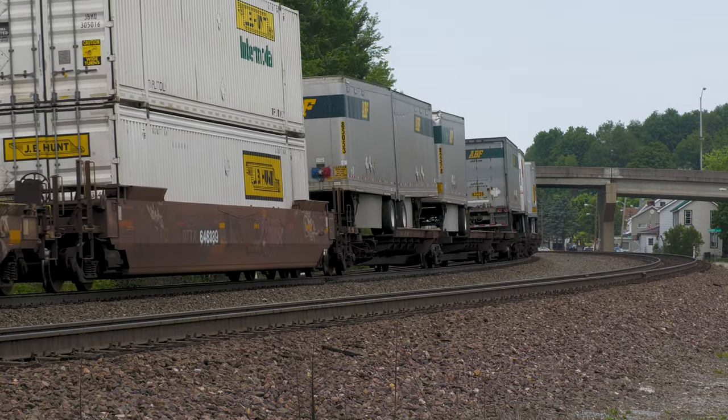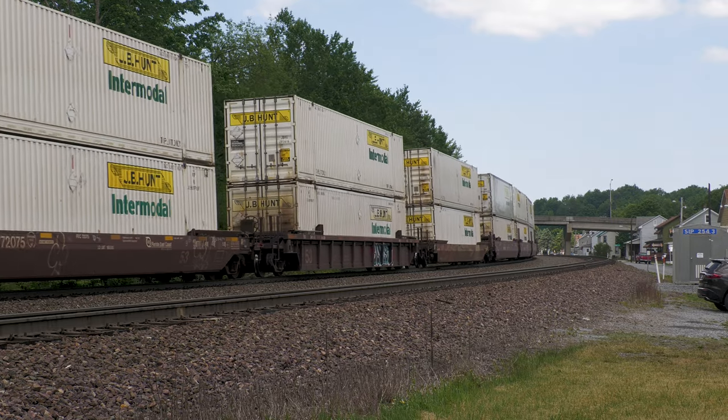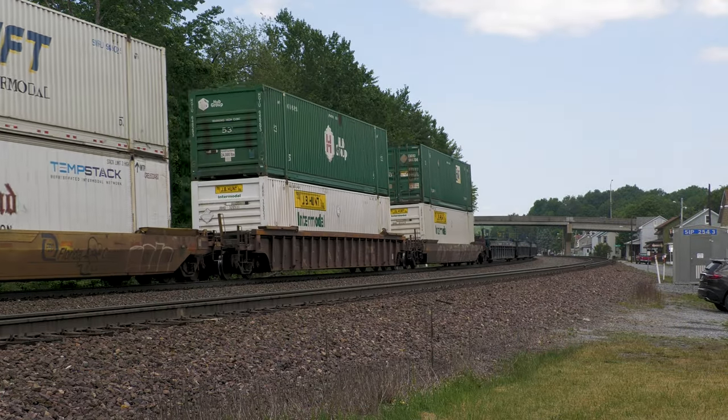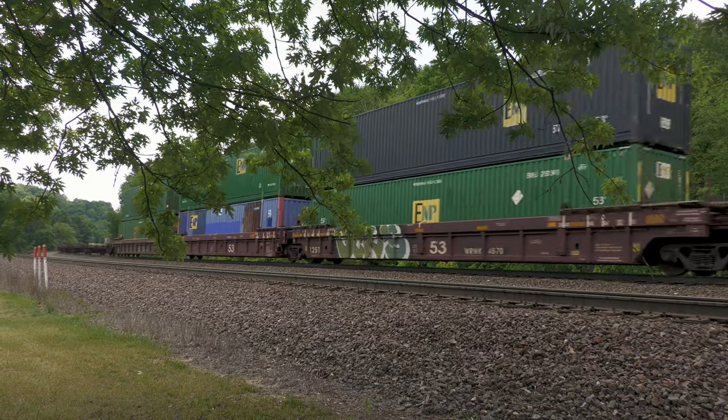It wasn't that long ago that Pennsylvanian position lights ruled this line, with a pair formerly standing guard over the main in Lilly. 2019 would see the end of their rule, as Norfolk Southern replaced the iconic signals in favor of newer PTC technology for the Pittsburgh Line.